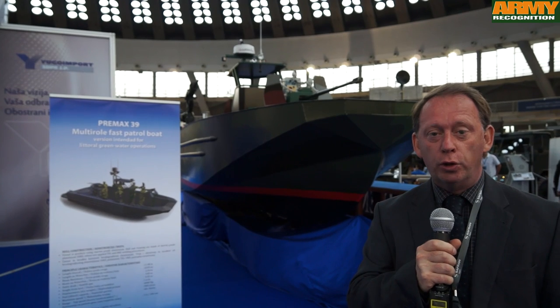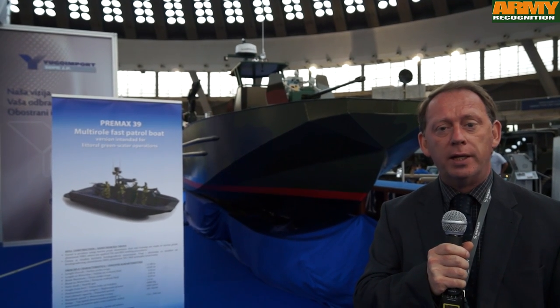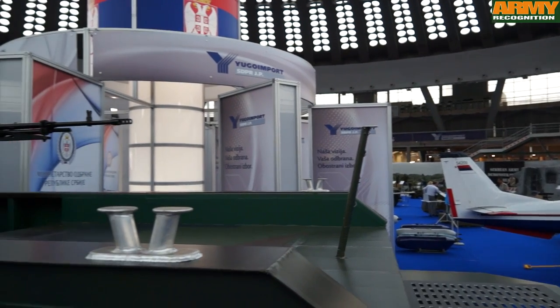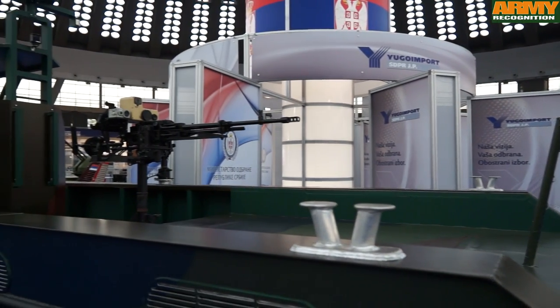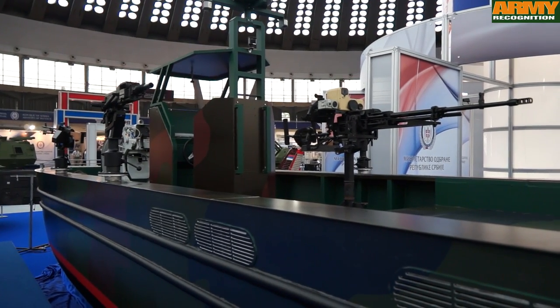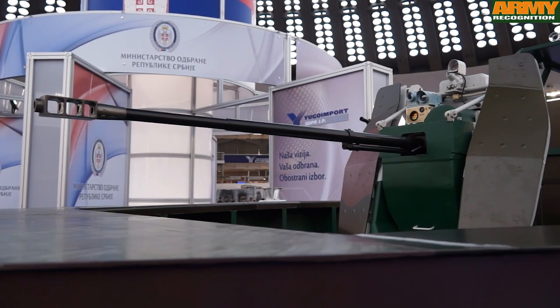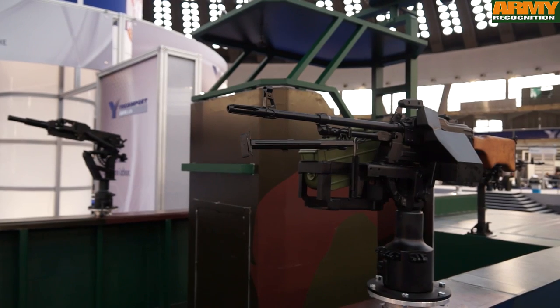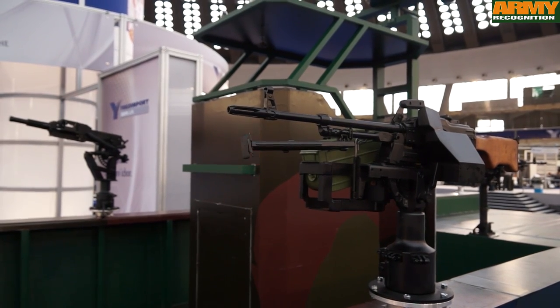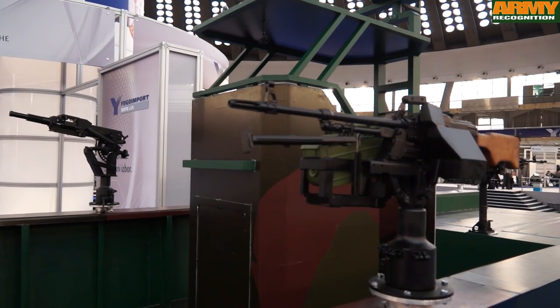The second new product unveiled at Partner 2015 is the Premax 39, a new multi-role fast patrol boat. The Premax 39 is equipped with a full range of armament. The front of the boat is equipped with a 20mm automatic cannon. On each side of the boat there is one 7.62mm machine gun and one 30mm automatic grenade launcher.